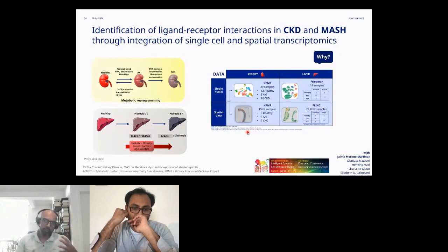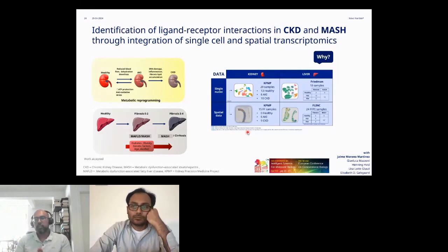We were trying to study two different chronic diseases. One is CKD and the other is liver disease, MASH, metabolic reprogramming across the different stages of the disease, as you can see. And we used, as a proof of study, single cell data and spatial data from publicly and privately available cohorts, and tried to understand what are the ligand receptors that are actually changed from early to the late stage of the disease, and what are the cell types that are making those changes, and how well some of them are represented in the slides.